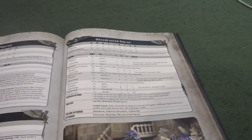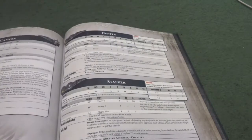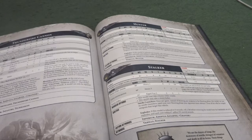Interesting to see that you still resolve the weapon shots with the plasma incinerators. I think that's different. Again, I'll have to check it because I can't tell off the top of my head.